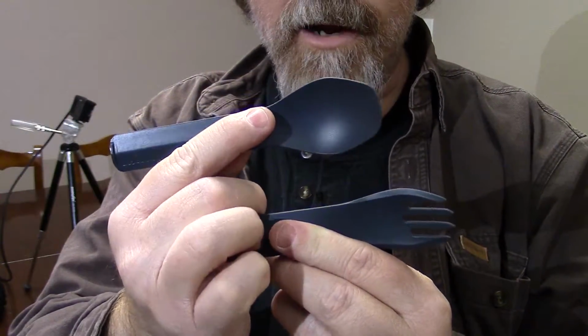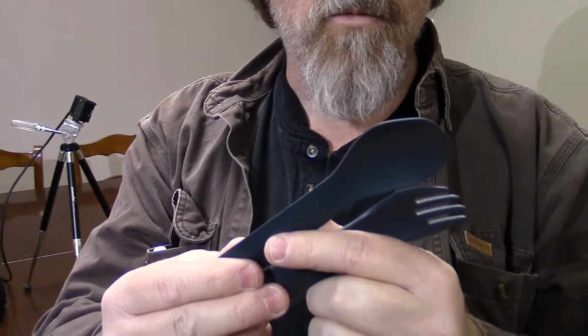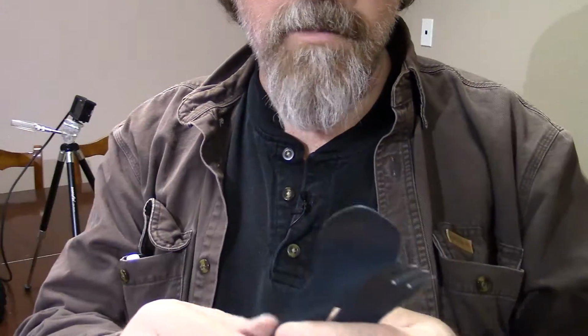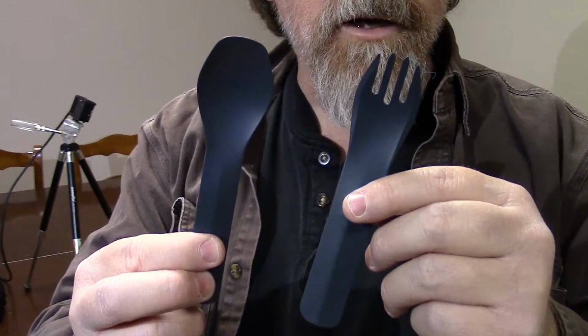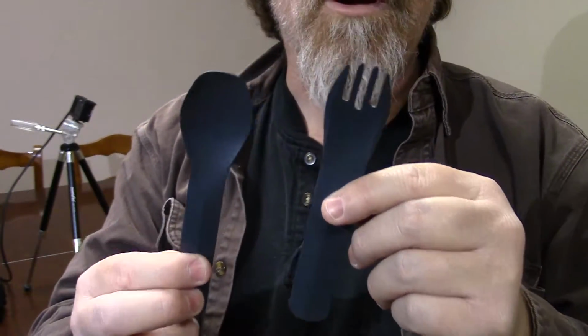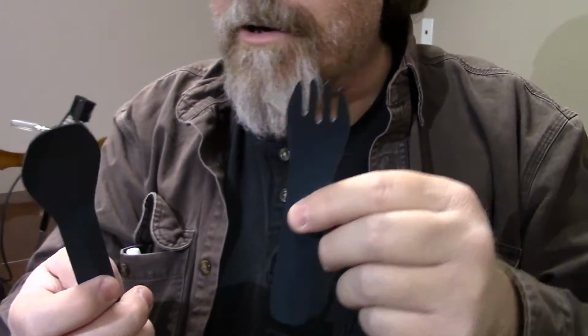Like, I normally carry a Sea to Summit 8-inch spork, and in one of my other bags I've got a Sea to Summit 8-inch spoon. So it's big and long for eating out of Mountain House meals. They made this so that it doesn't look crazy or unusual if you're using it in the break room at work or out in public somewhere, maybe eating your salad in a park or something.